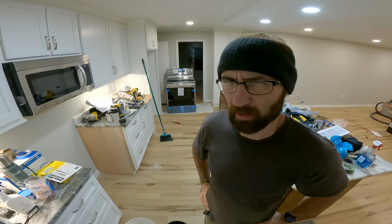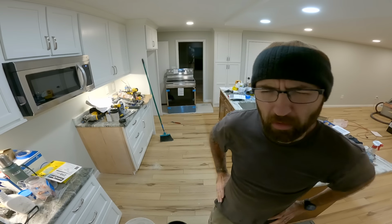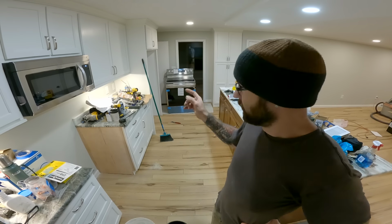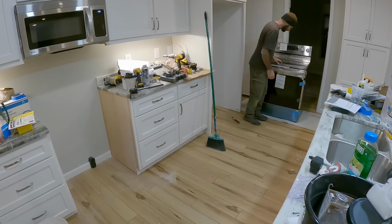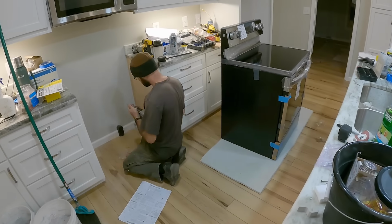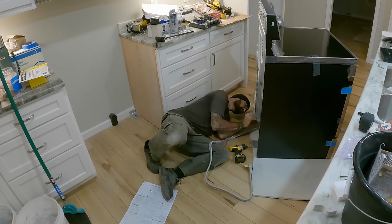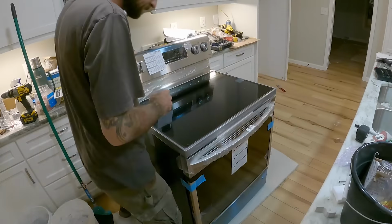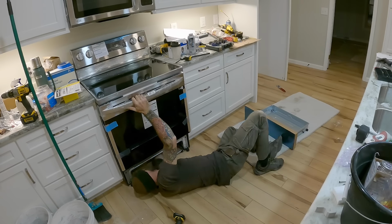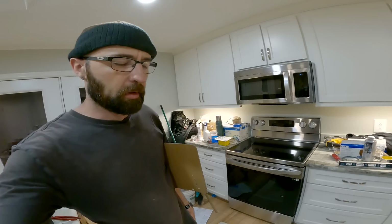7:20. I'm gonna see if I can at least get the stove in. I ripped out the dishwasher, went and took a break for a second, kind of recalculated my brains. So let's try to get that put in place. So that's the stove and microwave in place.